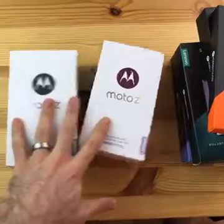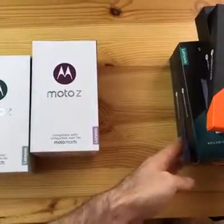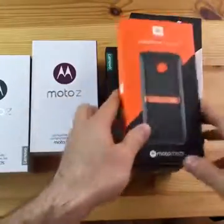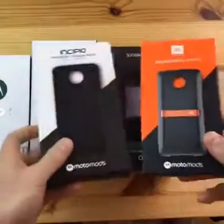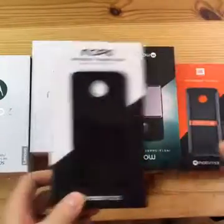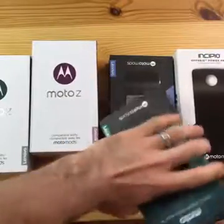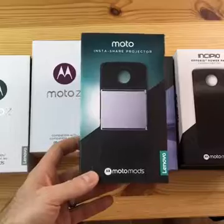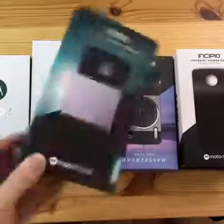So I want to dive into these, and I also want to dive into these. Now, this is a pile of mods. I am super excited about these. These are Moto mods and they connect to the device. And I'm so excited about this one. This one I haven't actually seen before. This is the Moto Z InstaShare projector.